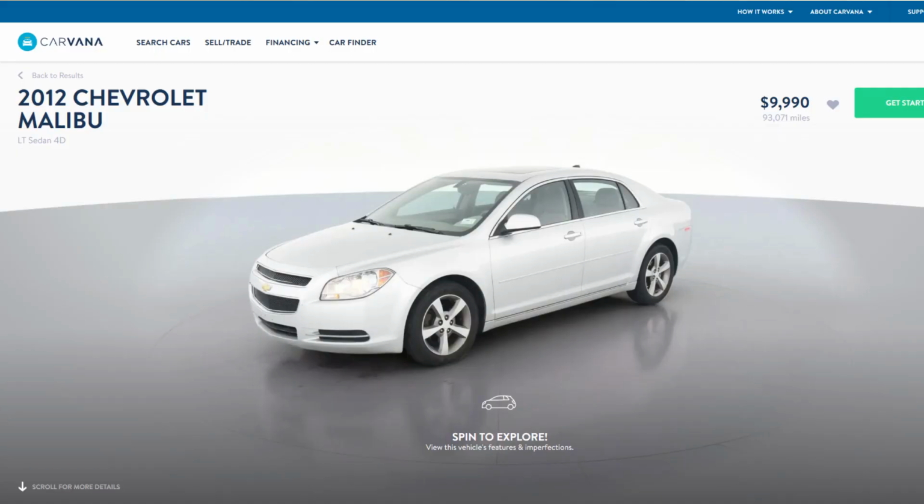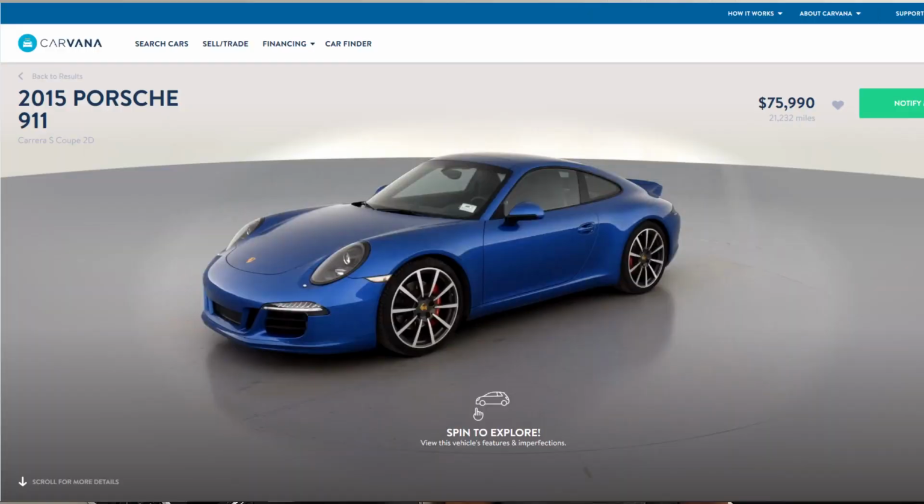So if you guys are interested in purchasing a car online, looking at tons of choices, they have anything from a Chevy Malibu all the way up into a Porsche 911. So they have quite a few vehicles on there, quite a wide range that you can view. And then if you're interested in something, it doesn't hurt to get pre-qualified. That actually does not harm your credit when they do a soft credit pull. So you can always double check.